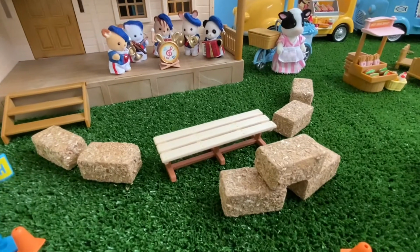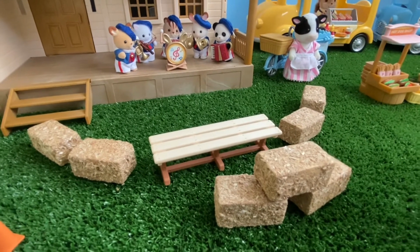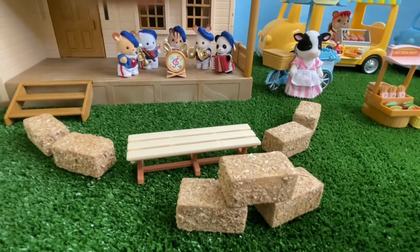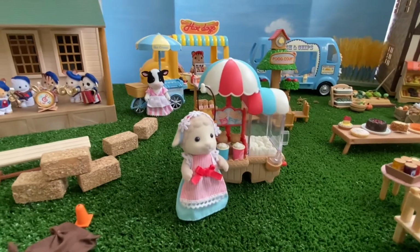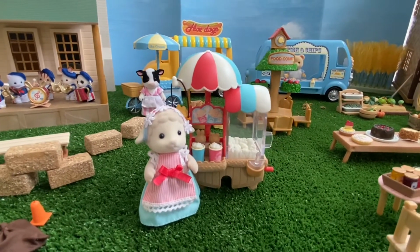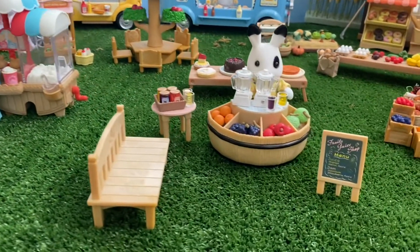I actually got these bales of hay from the dollar store. They came 8 in a pack, and I thought they would be great props for the critter world and great seating for the farmer's market. Next, we have our popcorn sheep with her popcorn cart as a vendor. Next to her, we have the juice bar.